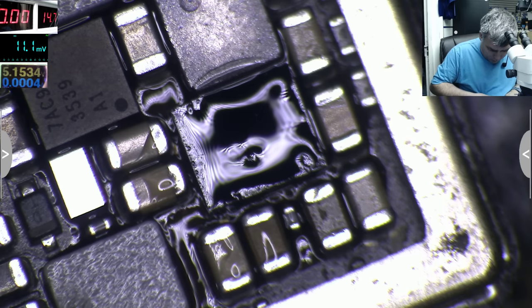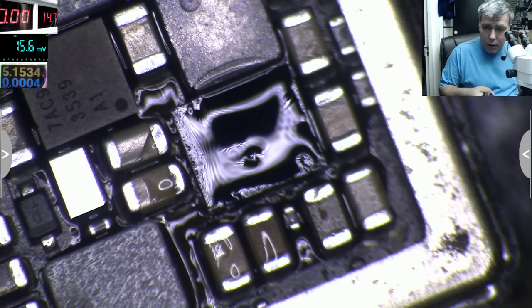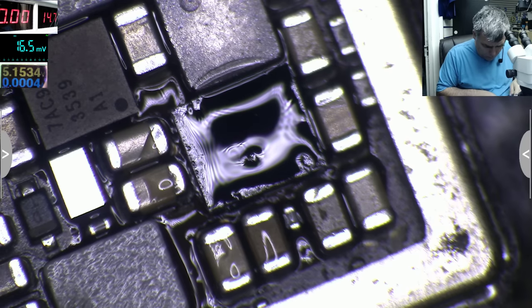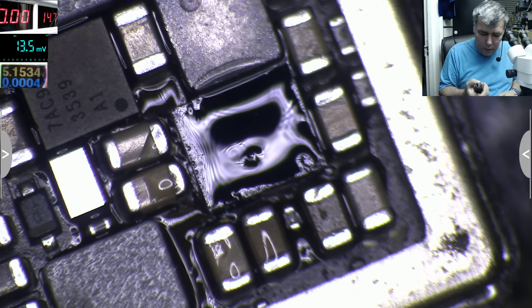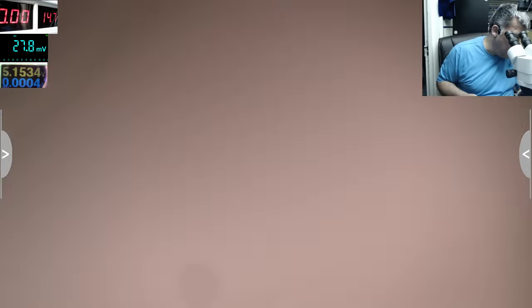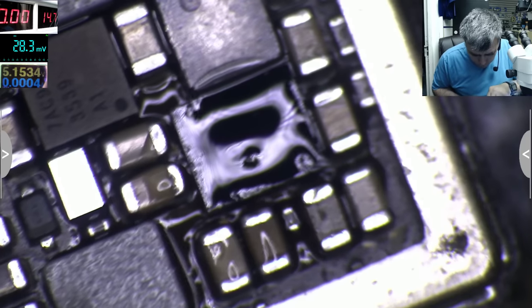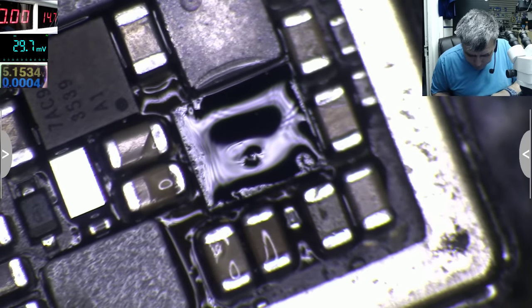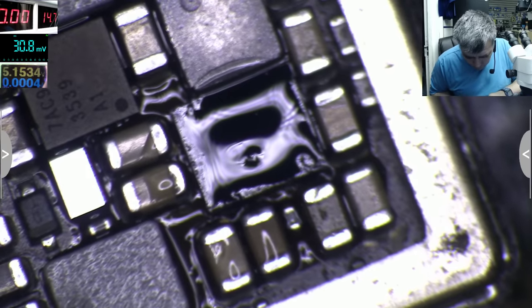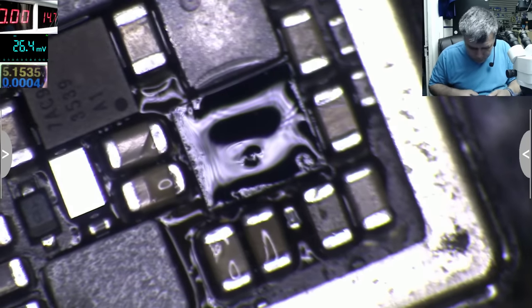I can't get out of the old nozzle. So what's wrong with this? The hot air thingy. Well, this is sick. I can't take it out. Why is this happening exactly when I do a video? Why didn't this happen before? I never had a problem like that.